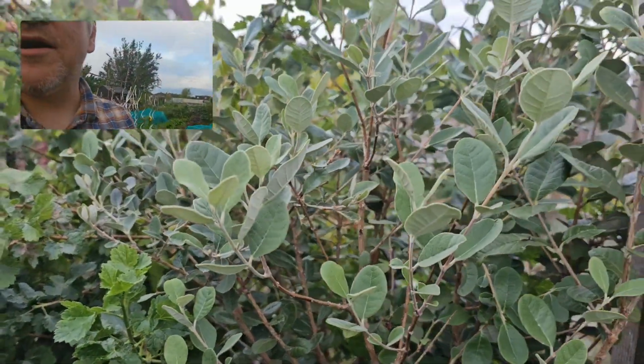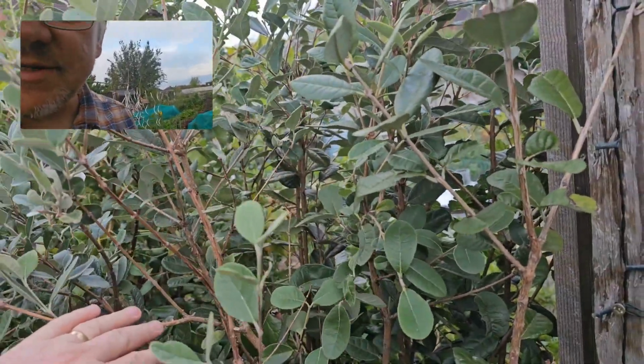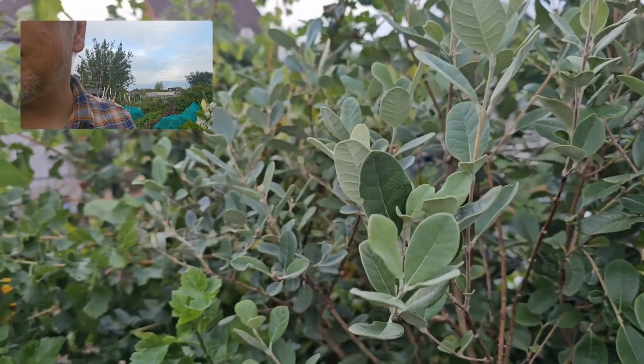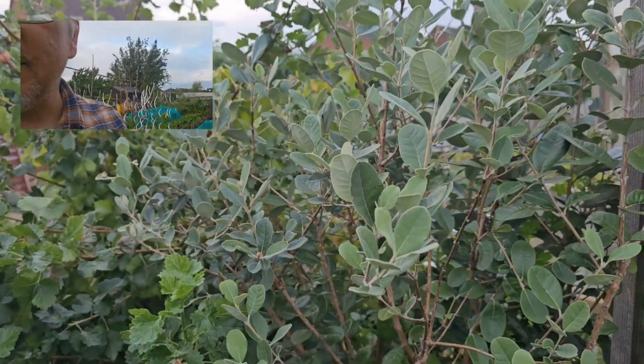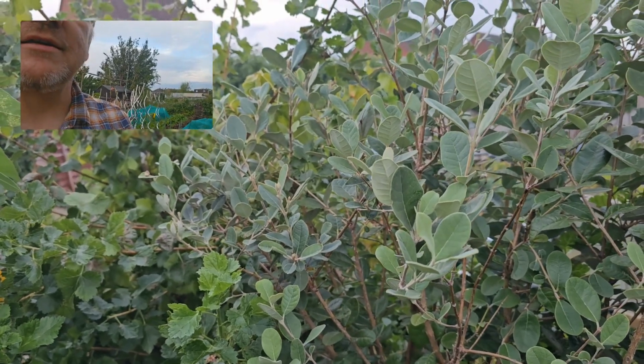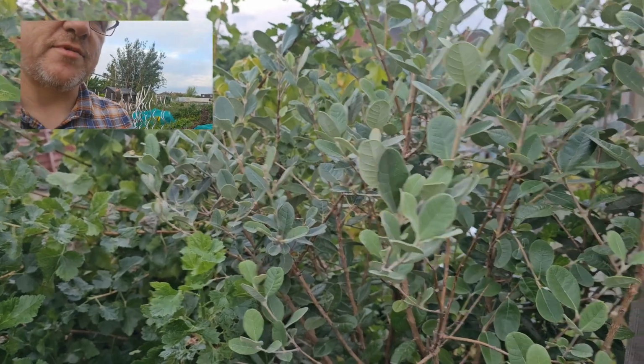The pineapple guava is flowering. There's bits and flowers here and there. I've not seen much in the way of fruit off them though. I'm not sure whether I need another pineapple guava to cross-pollinate. I'm going to have to do some reading. I thought I bought one that was self-fertile, but I might be wrong on that, unfortunately.